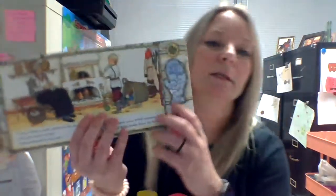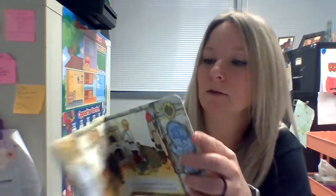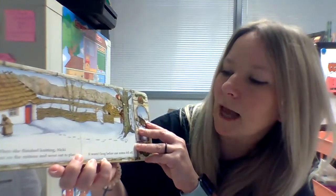All right, so Nicky wants these white mittens, and he asks his Baba, his grandma, to make them for him. And she says, but if you drop them, then they'd be hard to find because the snow is white and the mittens are white. But he really wants white mittens. So she says, okay. When she finished knitting, Nicky put on the mittens and went out to play.